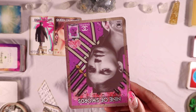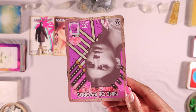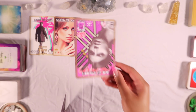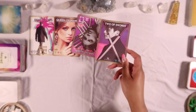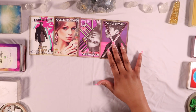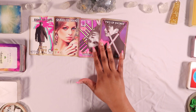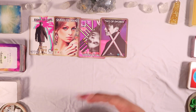But we also have the Nine of Swords that came out in reverse. So that lets me know that they have healed from whatever trauma they may have experienced with that person. This one wants to come out too. Two of Swords. So that's an energy of them not wanting to go back. They're not going to put you in some sort of third party situation. Your person, when you meet them, they're ready to move forward. They're completely closed off to the past. Nine of Swords in reverse, they've healed from the past.